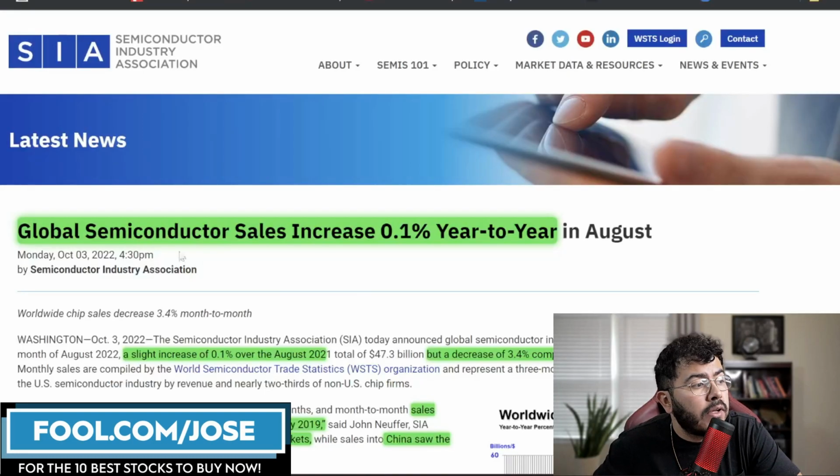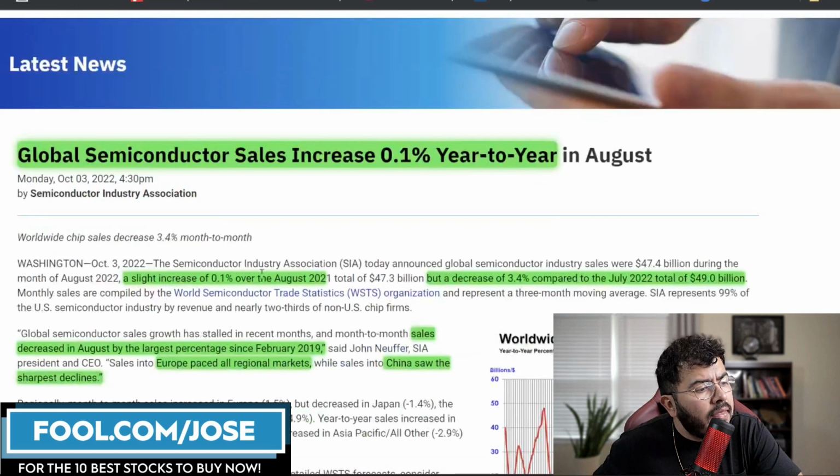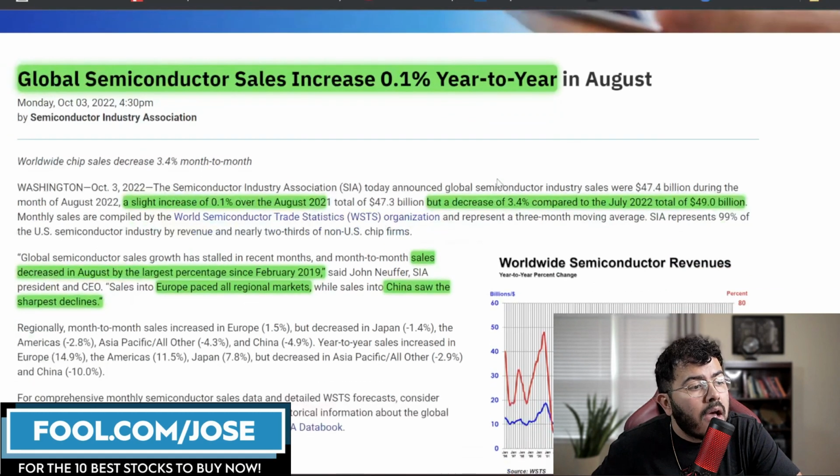So the first article I want to take a closer look at is from the Semiconductor Industry Association, and they have some pretty cool data from the World Semiconductor Trade Statistics Organization. First, they mentioned that for the full month of August, global semiconductor sales increased 0.1% year to year. Unfortunately, if we take a closer look at month to month, it did decrease 3.5% compared to July of 2022. And this is the biggest percentage drop since February of 2019.